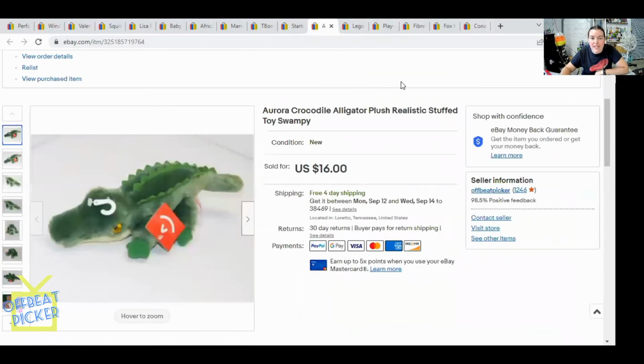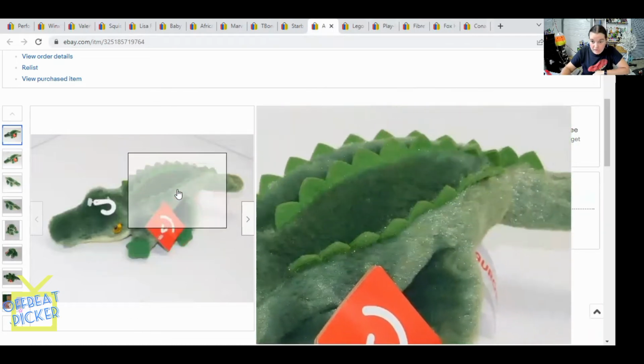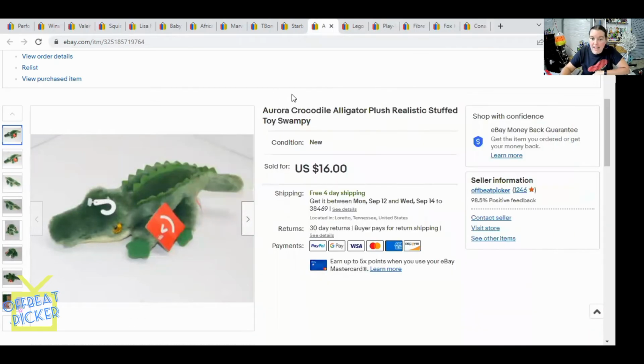Next, we have a little alligator or crocodile. I'm not sure which one he was, but it was from Aurora, and his name was Swampy. So cute. Not much to say. He was just a brand new tiny Aurora plush, so I figured he had to be worth getting. Someone's going to want him. He was so cute. I paid $2 for this at Goodwill, and he sold for $16.